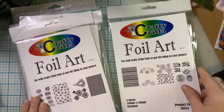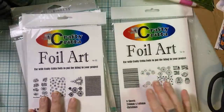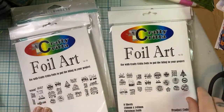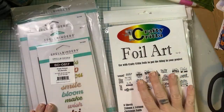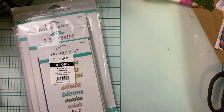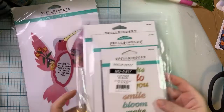Okay, and then more larger pieces of foil. These look more like 6x8. More Christmas. We'll look at all these later. I do want to make a card. So we'll look at these next time, but they're like a 6x8 Christmas. Okay, and then I picked these up.